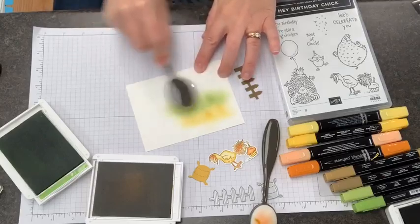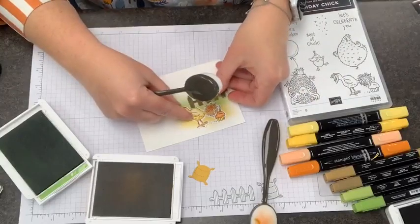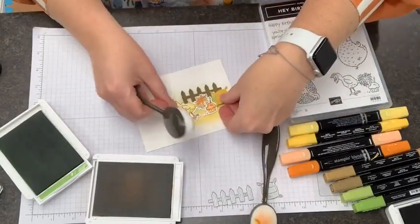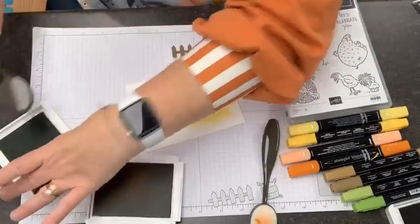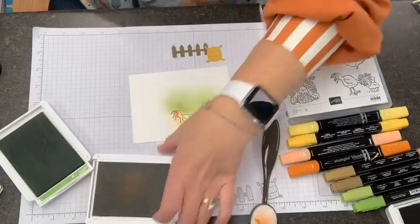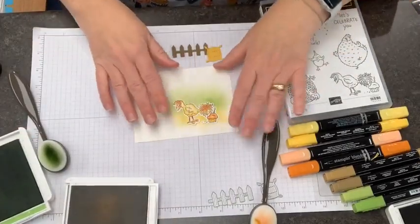All right, let me get this tall enough here. So I'm gonna put my pieces back on and kind of gauge whether I think that's tall enough. Yeah, maybe a little taller. So wipe on my pad, wipe back and forth. There we go. Okay, all right, so we have some background set here.